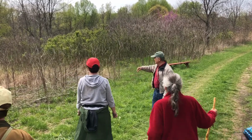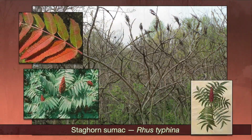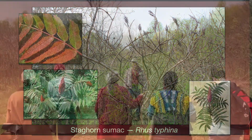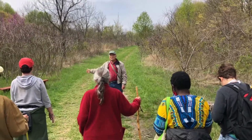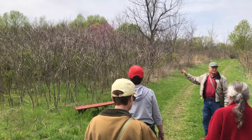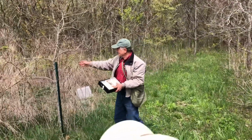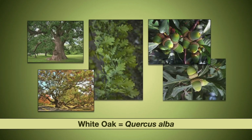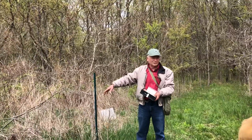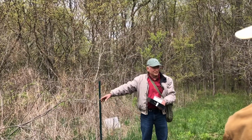Now, eventually the trees will move in. We have a lot of sumac. It's one of the shrubs that moves in, one of the first shrubs to move in during natural plant succession. But it will soon die out and be replaced by the trees. Like I said, here's a little white oak tree that's come up. So it came up on its own. And this, like I said, was planted in prairie about 20 years ago. So in the summer, you'll see prairie plants here on the edge.